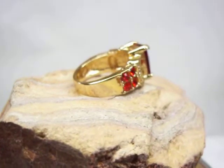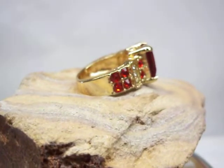I'm sorry if I keep forgetting to tell you if it's gold tone or silver tone or what color stones are in it.